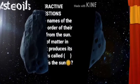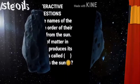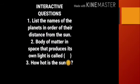Now let's look at this interactive question. Let's see if you'll be able to answer some of those things. Now, first list the names of the planets in order of their distance from the sun. You have Mercury, Venus, Earth, Mars, Jupiter, Saturn, Uranus, Neptune, and Pluto.